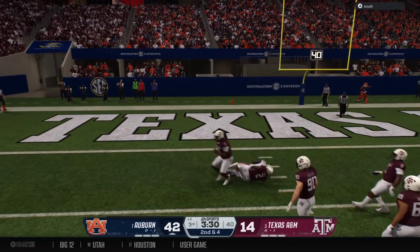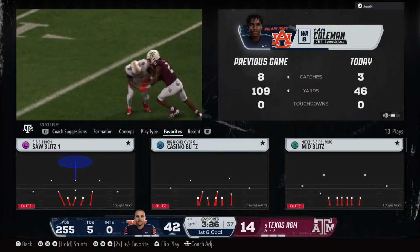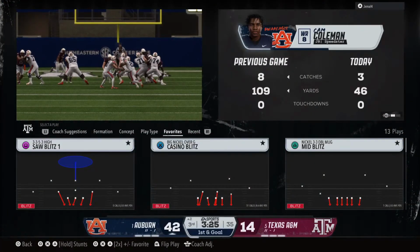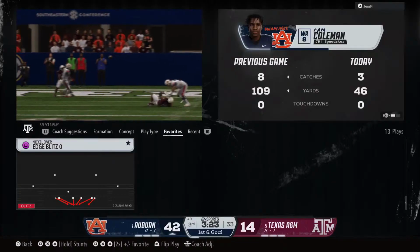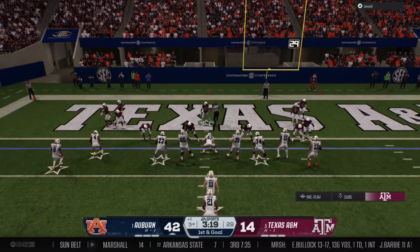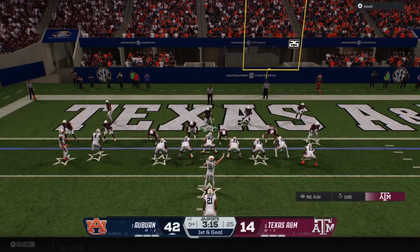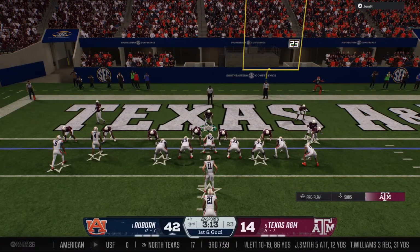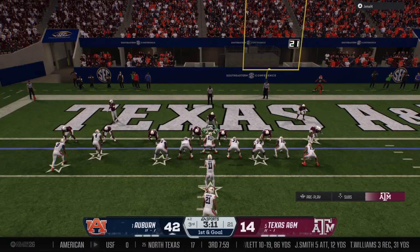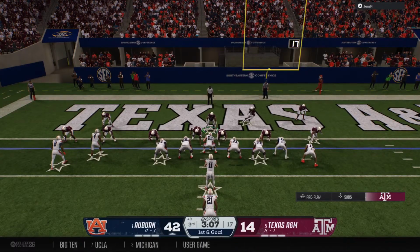The pass caught. Can he get in? Brought down at the 2 after the catch. The offense close to punching it in. The offense threatening, close to the goal line with a new set of downs. DB is looking to jam the receivers at the snap. Black 24. Black 24.